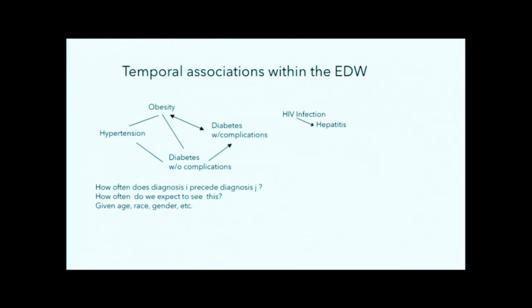Relationships can be complicated, though. They can essentially be bidirectional, whereby you may have patients diagnosed with obesity that go on to develop diabetes, but also patients originally diagnosed with diabetes that tend to go on to develop obesity.